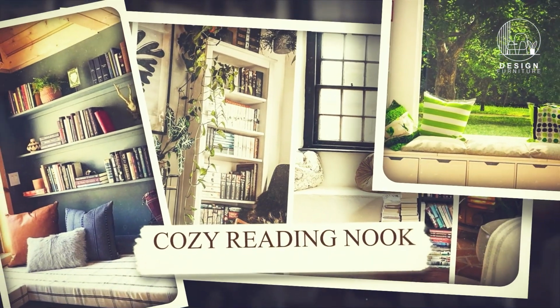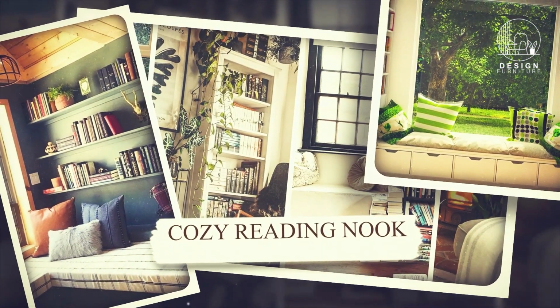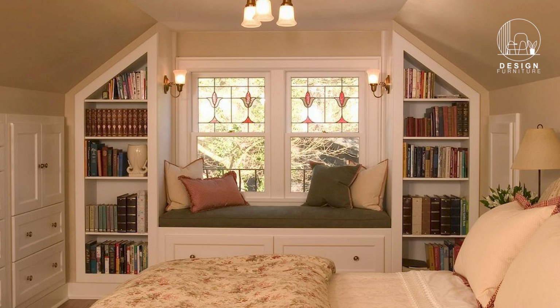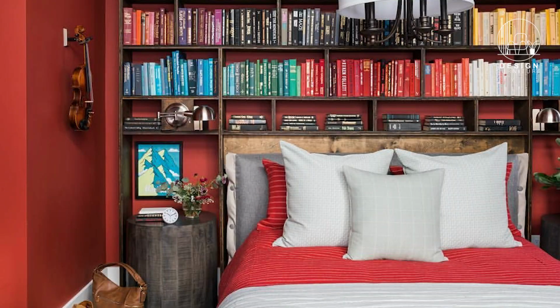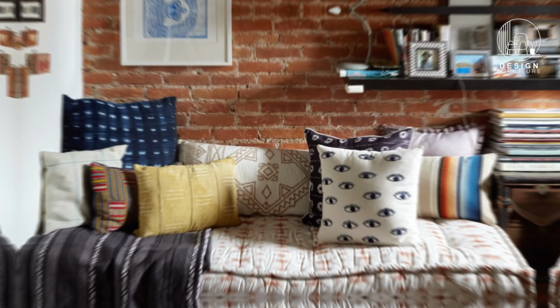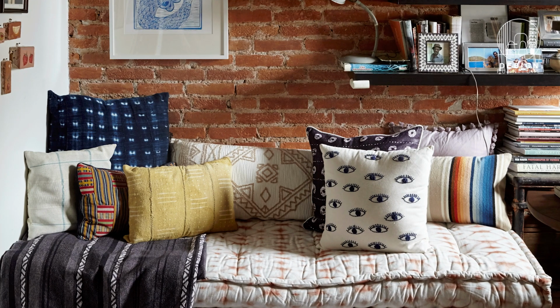Cozy reading nook. Everyone needs a cozy corner for relaxation. Create a reading nook with a comfortable chair, soft textiles, and a well-stocked bookshelf. It's the perfect escape within your own home.